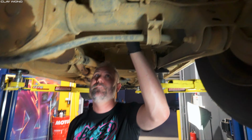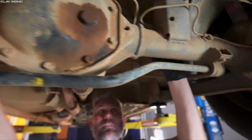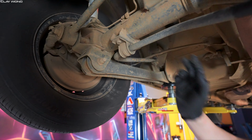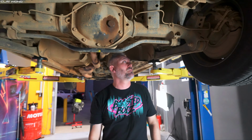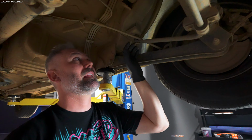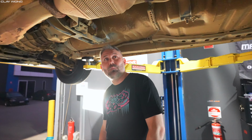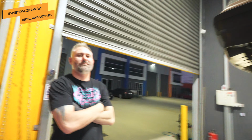I'm just looking, it's got the 4-link. So you can get adjustable ones of these to change the diff angle. Adjustable arms, like so much of this stuff you can really go to town on. These bushes are pretty clapped out. Oh yeah, you can see they're crusty, but they are like 30 years old. But no, it's awesome. So keen to get this build started. Oh, it's gonna be a journey.